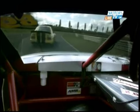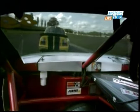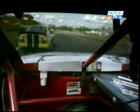You're eating him. Stay tight. Get in there. Get your nose in there. Come on. That's it. Play with it. Motor on now. Flat. All the way down the straight. Keep there, dive to the left.